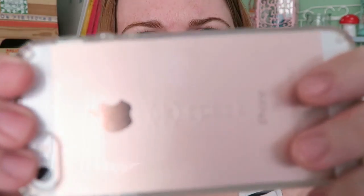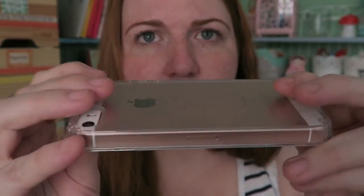So let's start. The first thing is I got a new iPhone, which was my upgrade. I went for the iPhone SE and the phone is brilliant. I'm not planning to include it in my favorites, although I do like it a lot. What I want to include though is my case. It is a Spec case. It's completely clear, and I wanted a clear case because I went for the rose gold phone and I really like the color and just wanted to show it off.